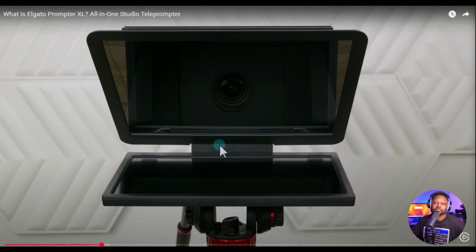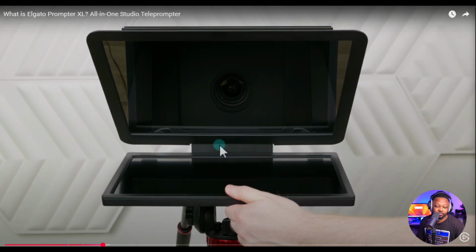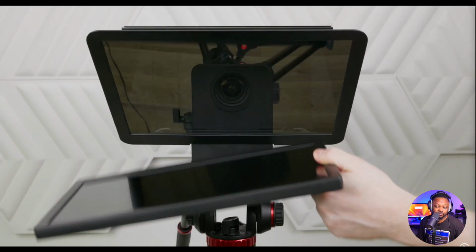If you want to use it for something else, you can get maybe a little stand, 3D printed stand or whatever, and use it as just a monitor if you're on the go, but also keep it as a teleprompter monitor, which is cool. It stays on secure, but it's also easily removable when you need to.